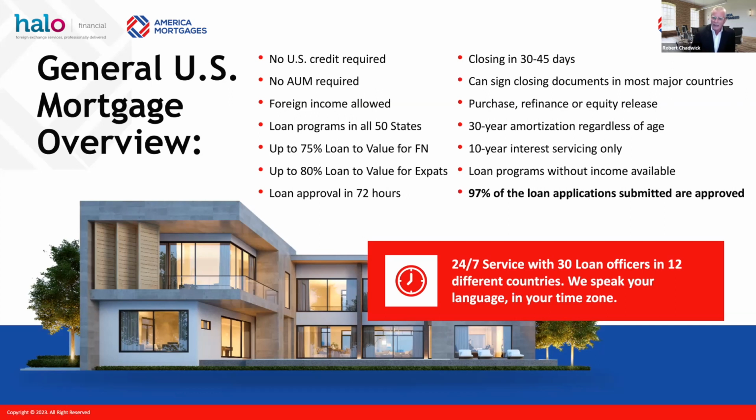We also have a very good, a very effective program for investors, which is a 10-year interest servicing only, which is actually a fixed rate that converts after that 10-year period to a principal and interest loan without any adjustment in rate. So really solid program.